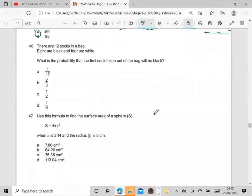All right, there are 12 socks in a bag. 8 are black. Oh my God, you guys are on the ball. All right, so what's the total? Total is going to be the denominator, right? And then now we say, what is the probability that the socks will be black? So we just look for how many are black, and that's 8, right? So that's 8 over 12, and we'll break it down.